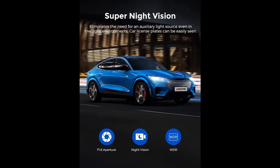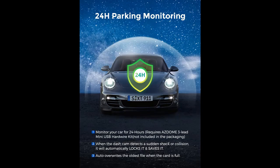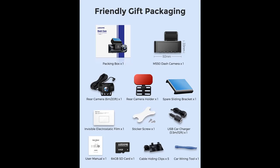AZDOME M550 2-channel dual dashcam, front and rear camera, 4K UHD, guides your car safety. Now you can record crisp 4K videos with the AZDOME dashcam's revolutionary 6-glass wide-angle lens with proprietary focal length technology, powered by the Novatek 96670 chipset processor and GC4653 and GC2053 ultra-low light capture sensor. This cutting-edge technology allows high-quality recording even from far-off places. The effective distance that can clearly identify the license plate number is within 6 meters.